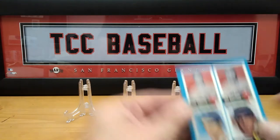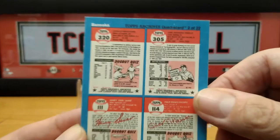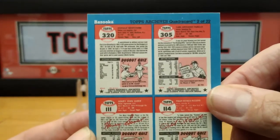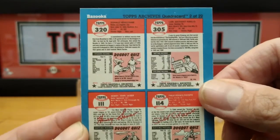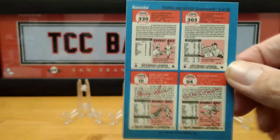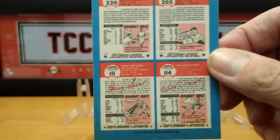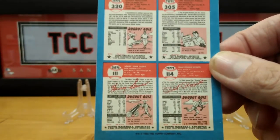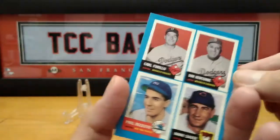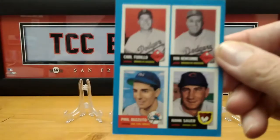Let me go from the beginning here. And it was a 22 card set, as you can see right up on the top. They called it a quad card. Topps Archives Bazooka. This was a set of 22, and basically what they just did, I guess, would insert the cards from Topps.